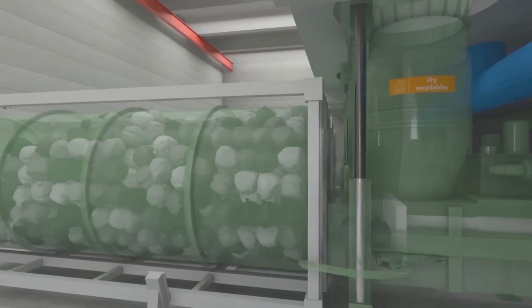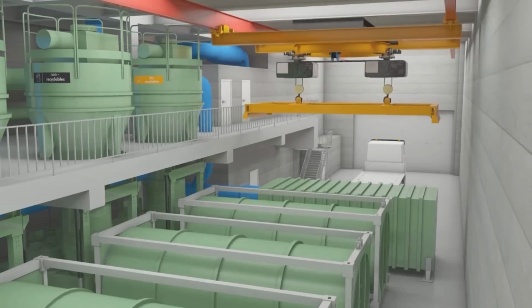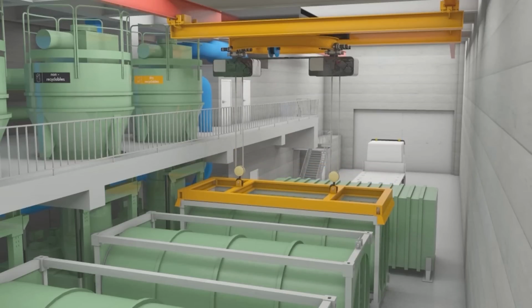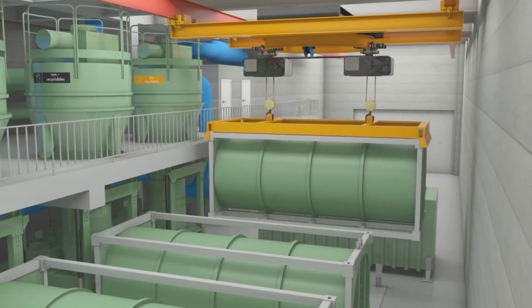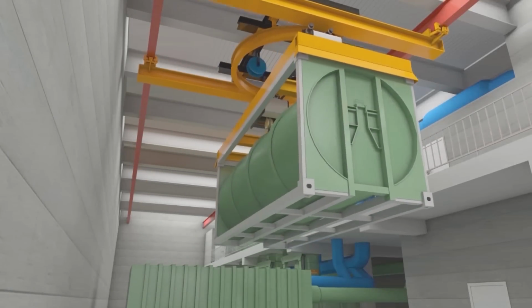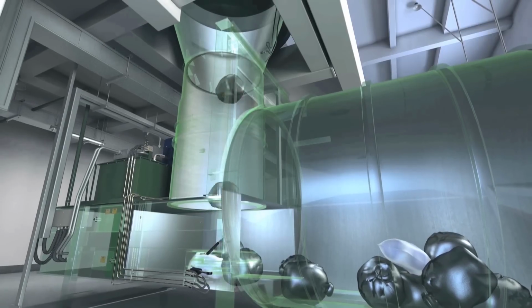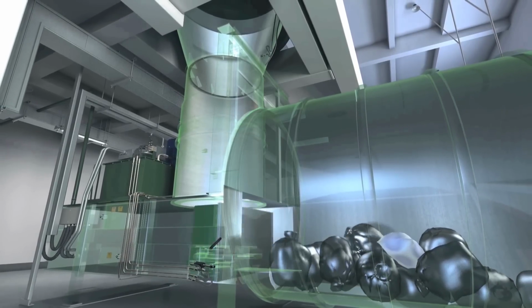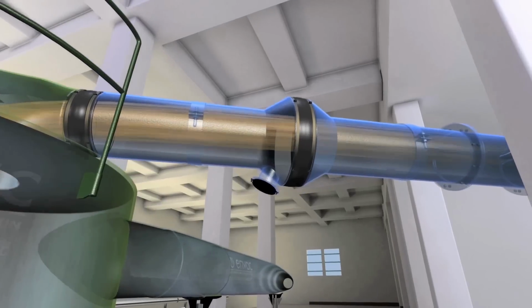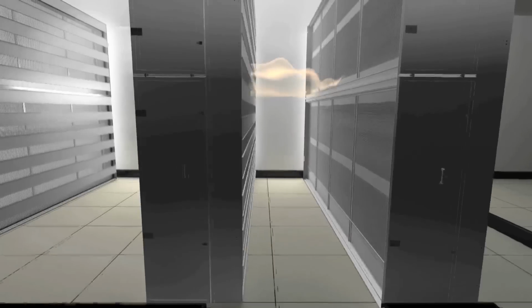What are the benefits of this technology? An ENVAC system is fully sealed, automated, and environmentally friendly. Users appreciate its quiet and safe operation. Our advanced technology reduces the need for manual labor, saving costs and eliminating hazardous working conditions. To ensure dust-free and odorless operation, the air that carries the waste is treated in a multi-stage filtering system.